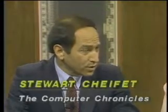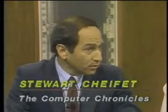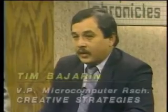Tim, one of the questions people have is trying to define the market for these two machines. I mean, is it a classic game machine? Is it really a business computer? Where do you see these machines being sold? Well, in the Atari category, because of the Atari name and image in the past, it is looking more towards a home game entertainment market rather than a business crossover.